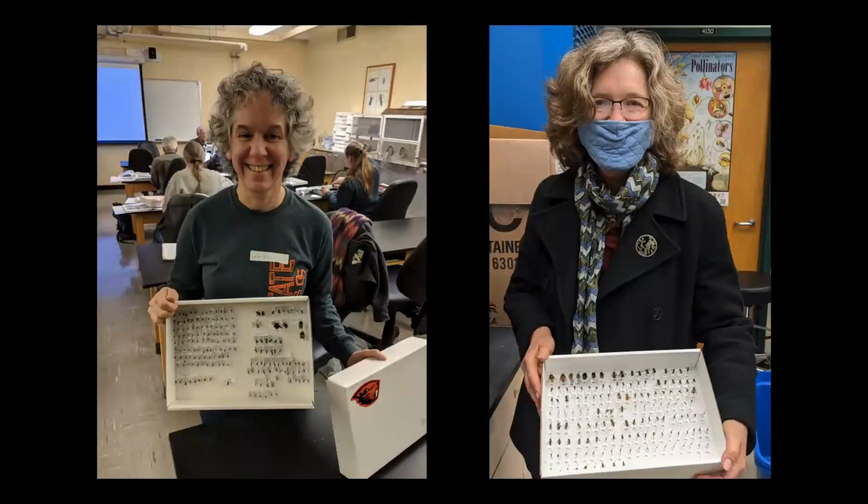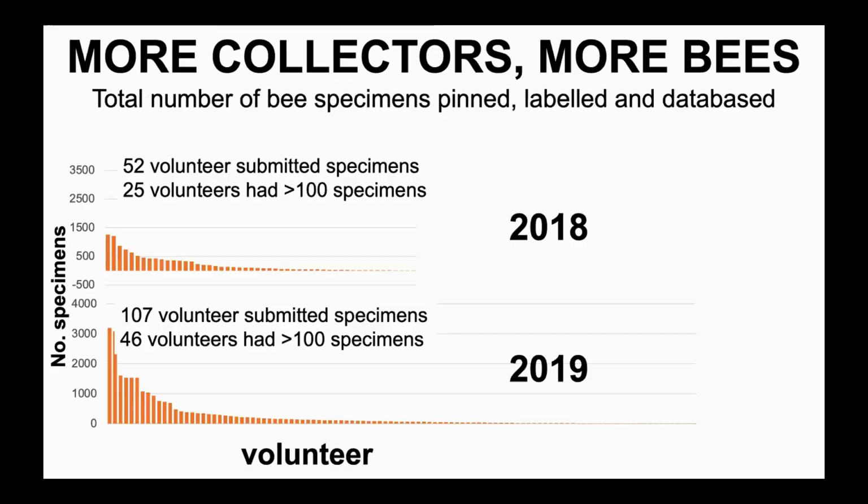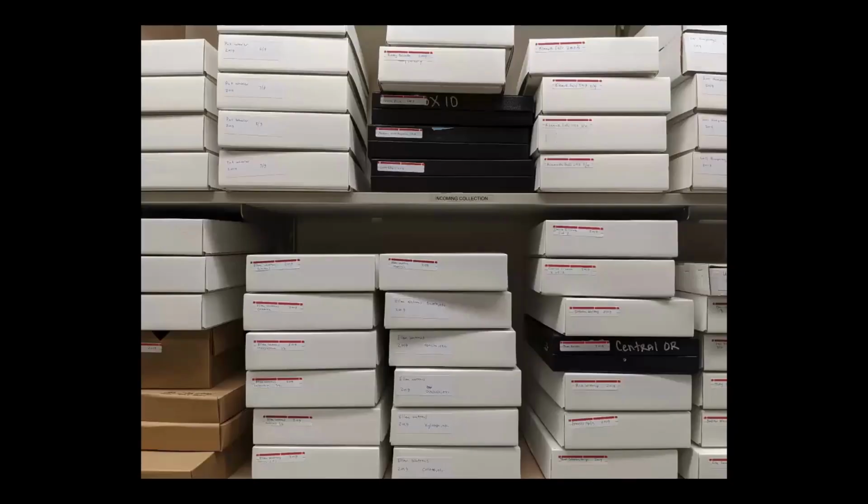Our volunteers at the end of the year have nicely curated collections. All of those bees are data-based, and those bees will then be, if they're of high scientific value, deposited in the Oregon State Arthropod collection. Right now we're at this phase. All the collections are in.